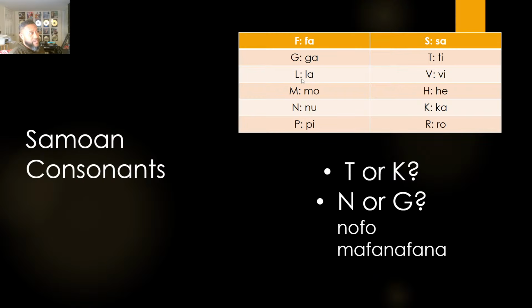The L is the same as in English. La, la. Same with M. Ma, mo. The N is n, just like in English. But you might also hear people in a casual setting pronounce the N like a G. So it could be nu, or it could be ngu, or it could be ngi, like a G-I. So if you pronounce it out, it would be ngi. All right, so that applies for the N's.